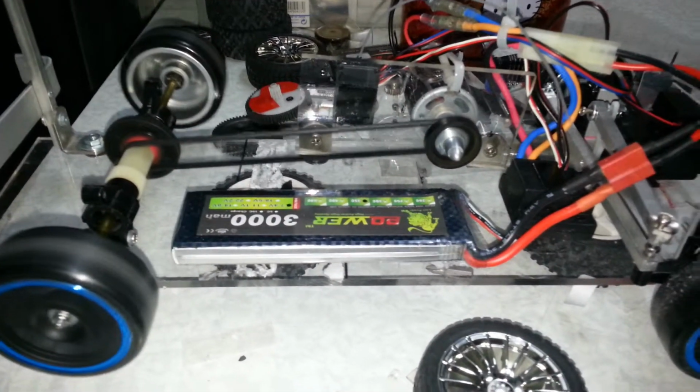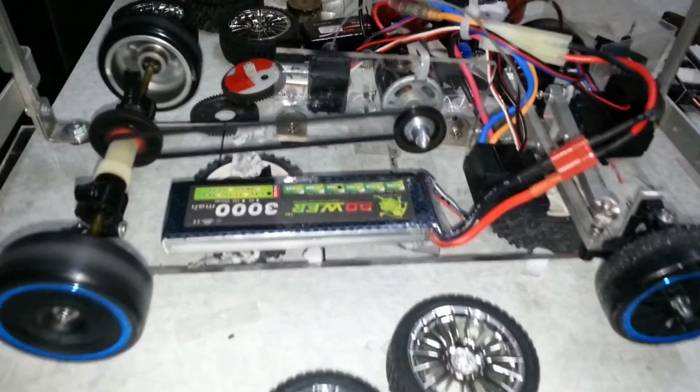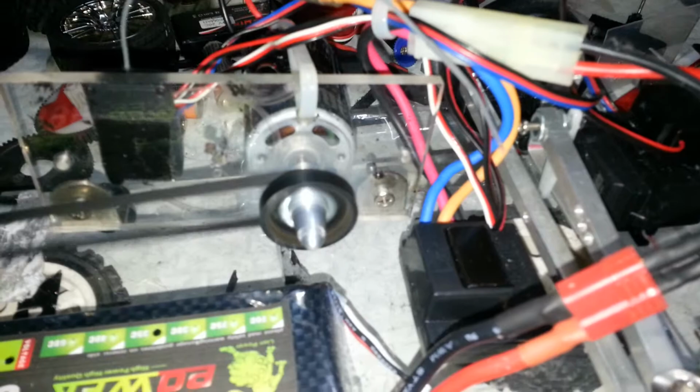Another attention-grabbing car on the road to having fun again is the Dodge Charger.